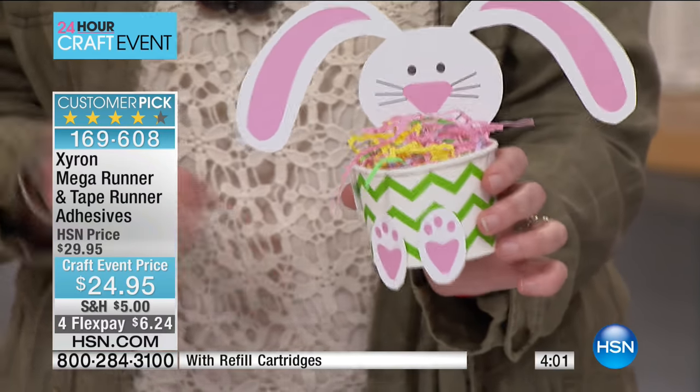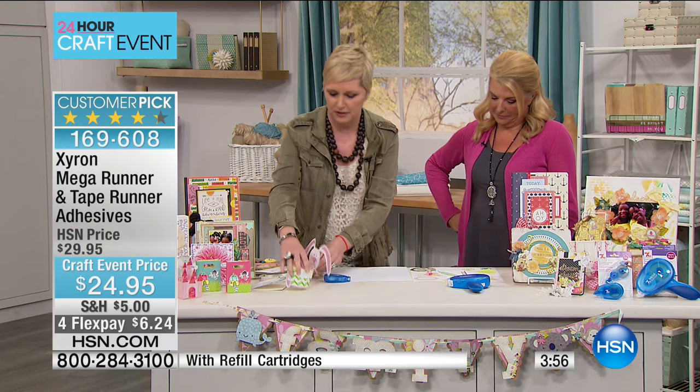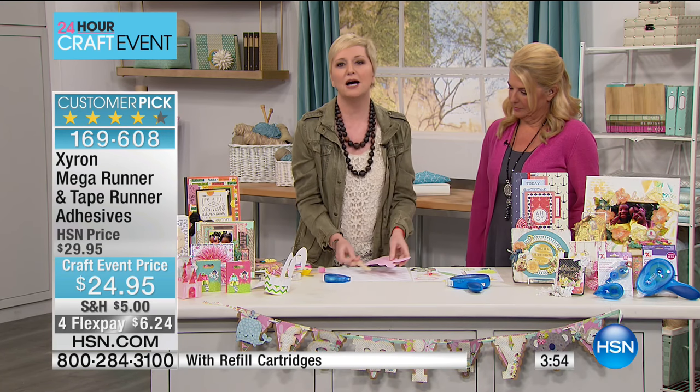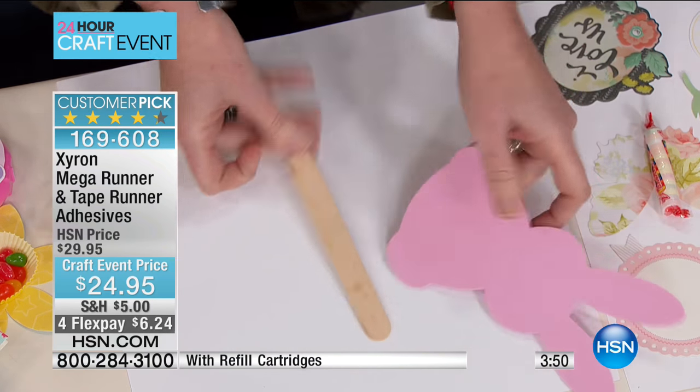Look at how cute that is, just in seconds. Think about all the projects. Think about all the things you can apply with them. Let's talk about, here's a popsicle stick and some foam. Two things that are not that easy to add adhesive to, but guess what?